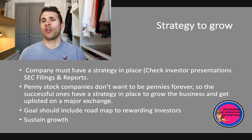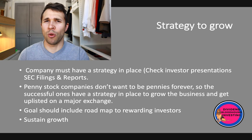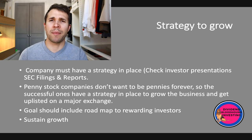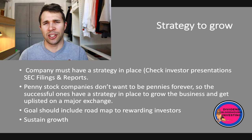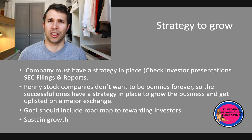Now their goal, if it's available, should be to reward investors that have been with them for the long term. There should be a roadmap involved in doing that, and then there should be a plan to sustain growth. Now if you're not seeing that in doing your due diligence, then the company that you're looking at may not be the best one for you to look into or to invest in.